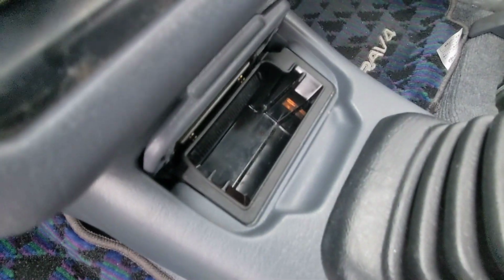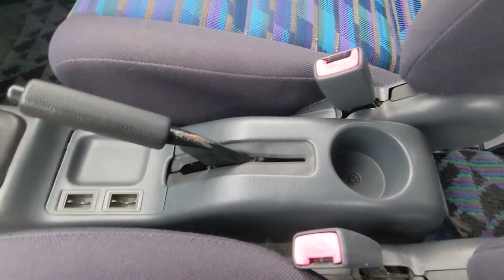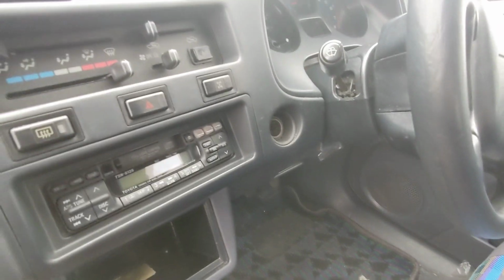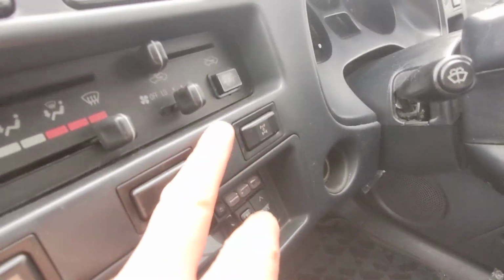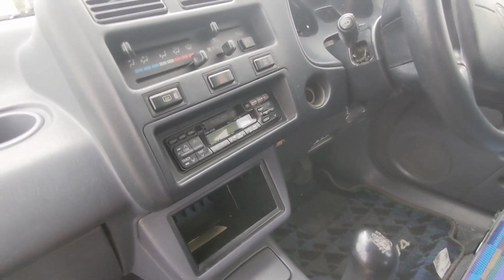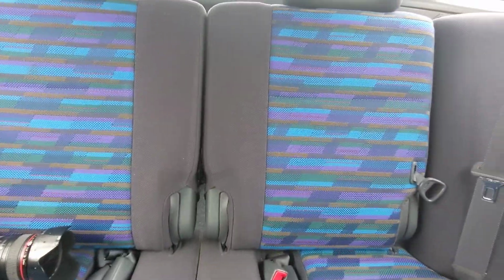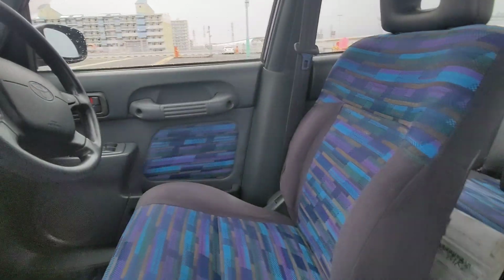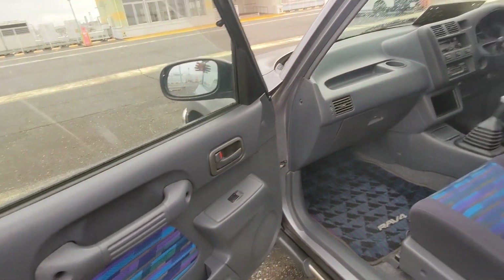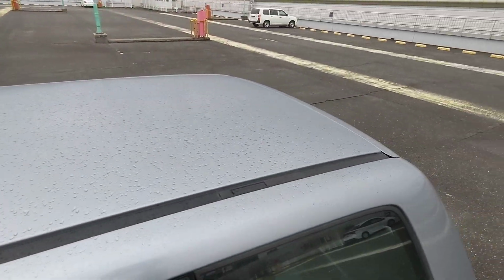Ashtray, never been smoked in, of course. Handbrake, a little bit of space to hold your coins. You've got the center diff lock button. I'm not going to use it because you have to use it not on concrete, because it can damage the car. But rear seats, roof liner, perfect. Everything is just super nice on this car. So yeah, the walk around is not gonna be quick. It's not gonna be slow.